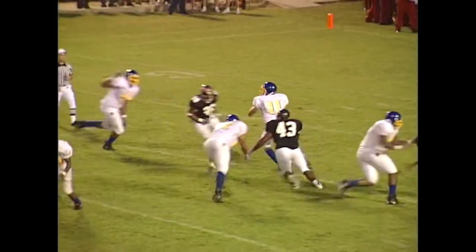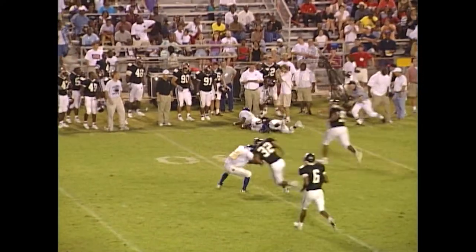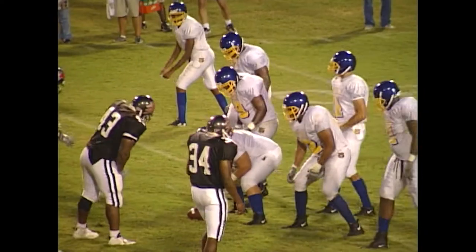Here's the pass from the quarterback. He wants to throw. He breaks the tackle, throws it out in the flat. 22, 25. We knock him down on another good tackle by Mike Fowler with 15 seconds to go or so.